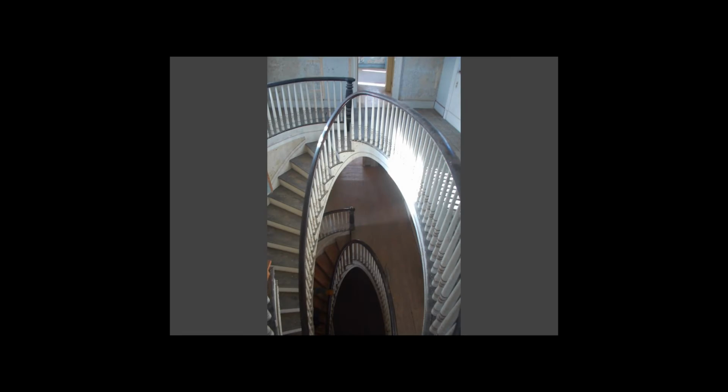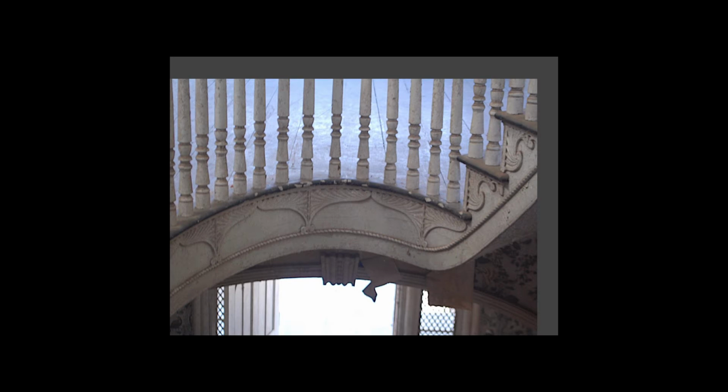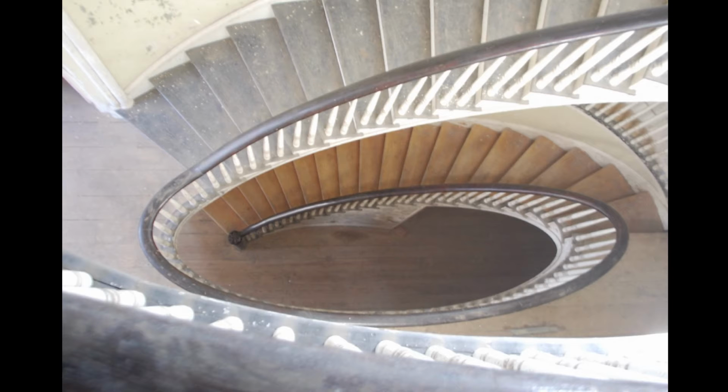And I just have a few more pictures of staircases because the light was so good that day. It's a little gratuitous, but we're just going to look at them. There's one. There's another. And one final one.